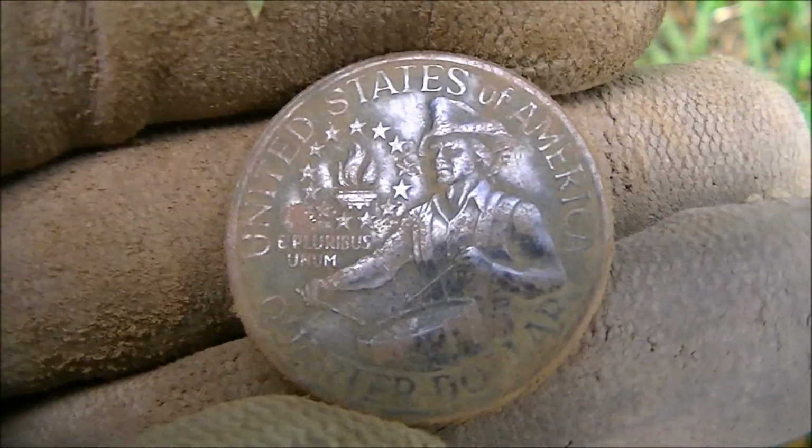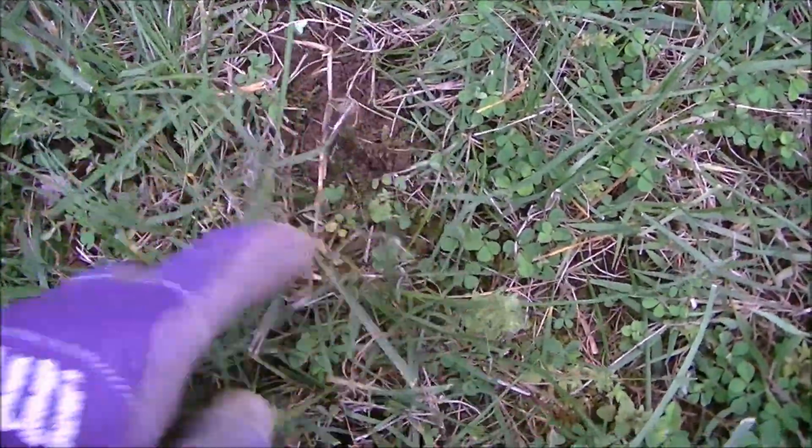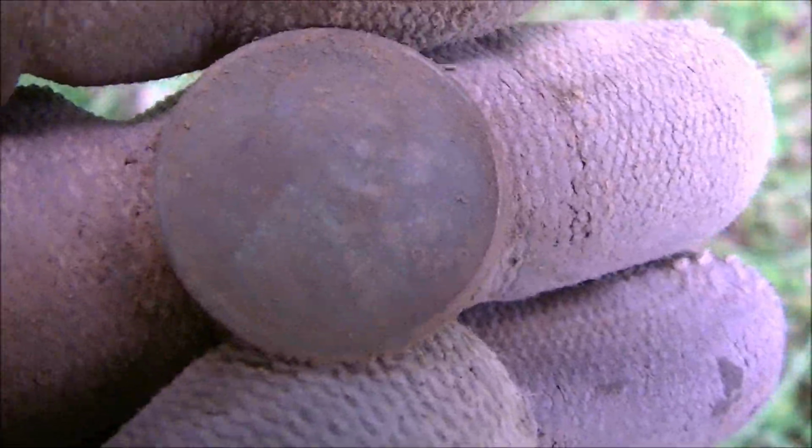Seems like a nice original lawn. I think we'll get some oldies out of here. Sweet. Okay, my next signal here, about 2 to 3 inches down. Like I said in the last clip, before I film, I'm filling in the holes to be real careful on this property. Next signal, 1938 wheat cent.